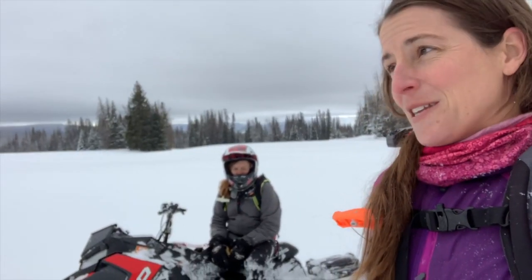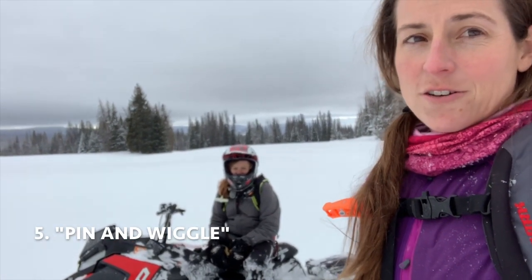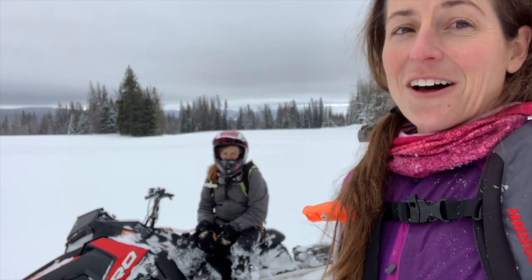Next we're gonna talk about when you get stuck and you're trying to do a technique called pin and wiggle. Apply throttle and rock the sled. As tiny people, you have to really do it a lot.